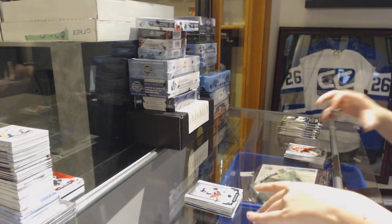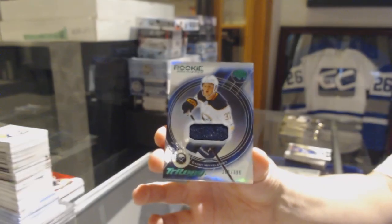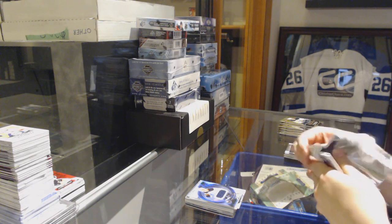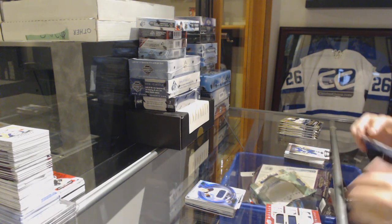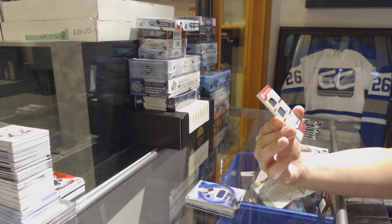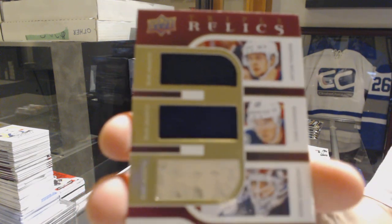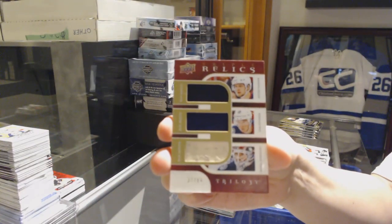We've got a Rookie Premieres jersey number to 399 retro Casey Mittelstadt for the Buffalo Sabres. We've got for the Columbus Blue Jackets number to 299 triple relics. I'm gonna say glove, stick. Artemi Panarin, Cam Atkinson, and Sergei Bobrovsky.